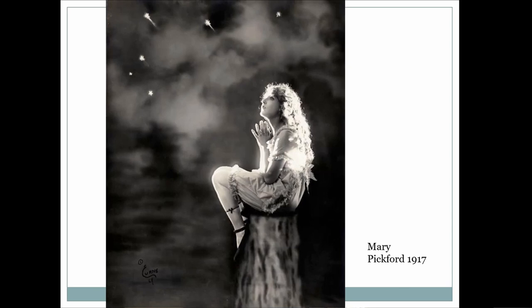Here we go again into the very creative realm. A picture of Mary Pickford, who was one of the silent film stars, American film stars, very famous. And here it's all naturally contrived in a studio where in some way they've created this type of stars in the background. I love the lighting coming on from the back again. Backlight, nice halo all around. Fantastic work.